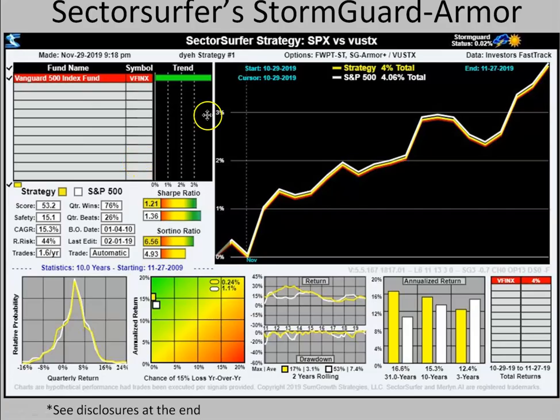So here's Sector Server's version of the safety belt system. They call it Storm Guard Armor. And you can see we're switching between the same stock and bond mutual funds using this signal. And so far, this whole past month, we've been in stocks. There has been no new signal. It's still relatively safe to be in the stock market according to Storm Guard Armor as well. So pick one of these systems and stick with it. Don't combine the two.